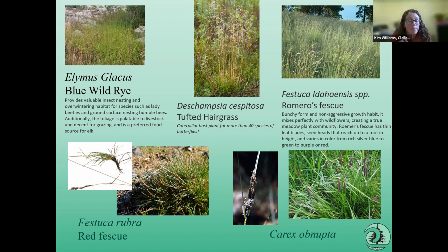Let's see, Northwest Meadowscapes is a wonderful place to get native grass seed. So it's just a great spot. And it's really fun to put in some of your native grasses. But just know that our native grasses are not as aggressive as our invasive grasses or our lawns.